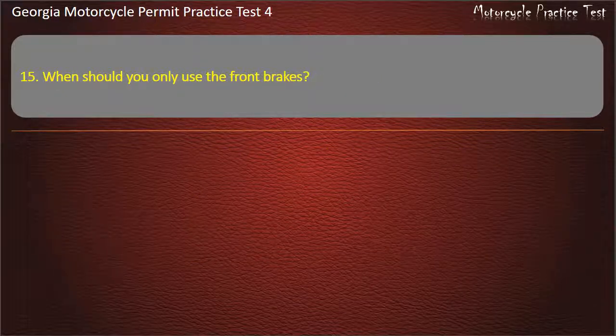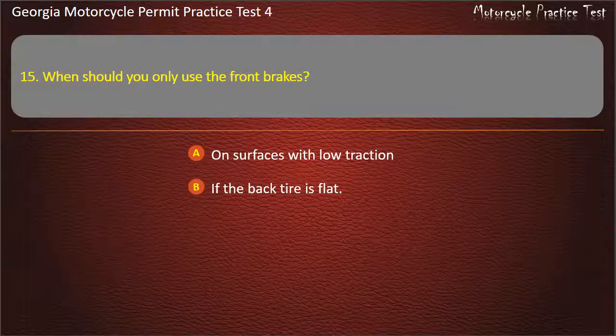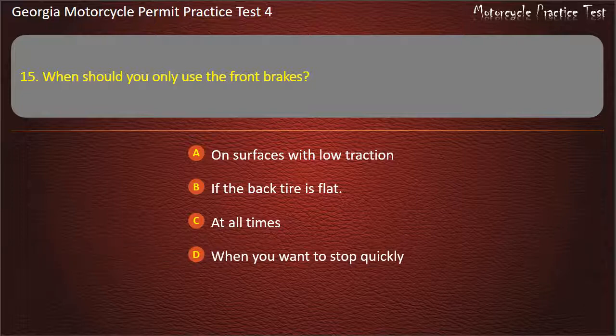Question 15. When should you only use the front brakes? On surfaces with low traction. If the back tire is flat. At all times. When you want to stop quickly. Answer: If the back tire is flat.